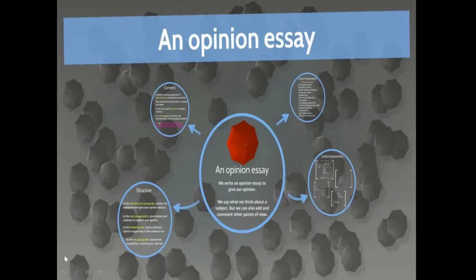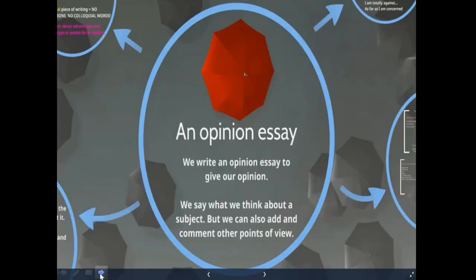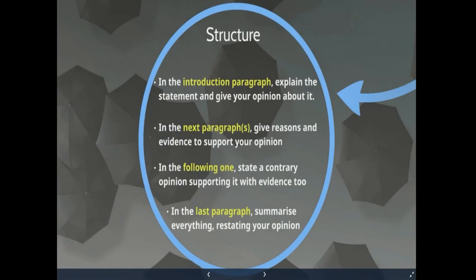In writing, we are going to learn about an opinion essay. When we write an opinion essay, we give our opinion. We say what we think about a subject, and we can also add and comment on other points of view. So, the structure. First, as usual, we have the introduction. In the introduction paragraph, we have to explain the statement and give our opinion about it.